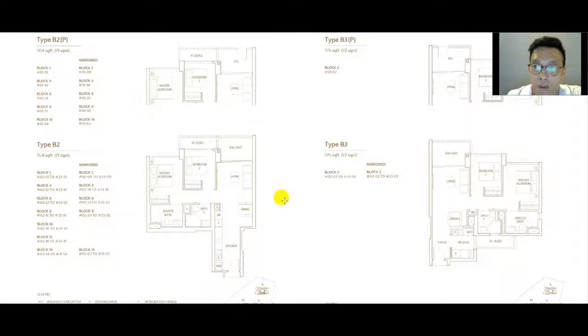Let's do a quick comparison. Where's the difference? One first thing that comes to my attention is that the previous one bedrooms and two bedrooms all have an open kitchenette. In this case, for the premium, you have a proper enclosed kitchen. That might be important to some, especially families, or someone who loves to spend a lot of time cooking up a storm, then it's good to have an enclosed kitchen.